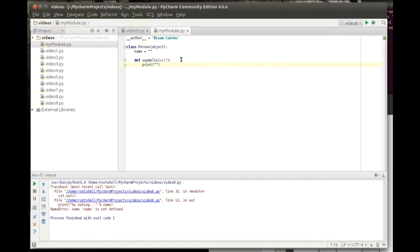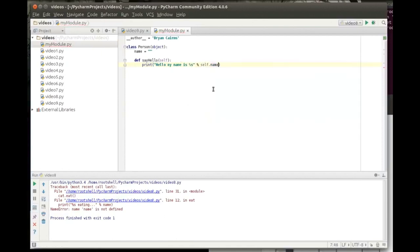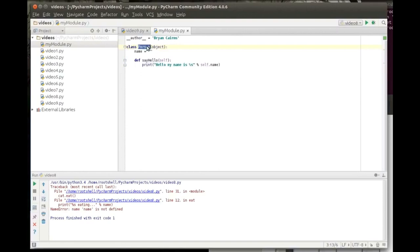You've done this before. Hello, my name is, and then percent s. I'm going to say percent self name. So this is nothing new, but why am I doing this? What's this have to do with the discussion? Well, we've made a module like we've done in the past. Now we want to access this class and use it in a different module.